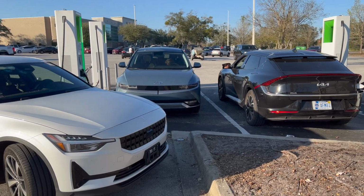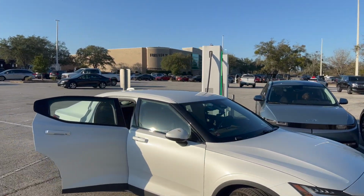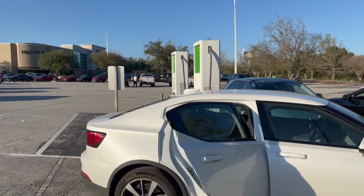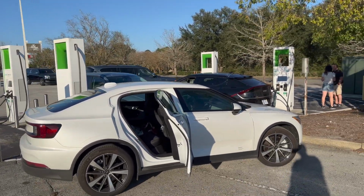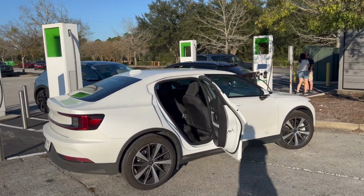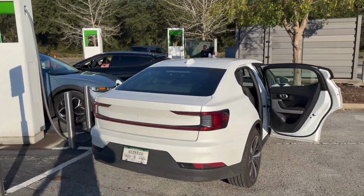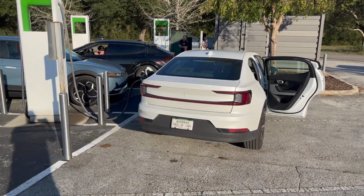The owner of the Ioniq 5 actually just got their Ioniq 5 like a week ago. The F-150 that was here also just got his F-150 this week. So great to see new people using the charging network and enjoying their electric experience. Car's looking great. Great weather. I mean, we've been in Disney for 5 days, never rained a drop. So can't get better than that.